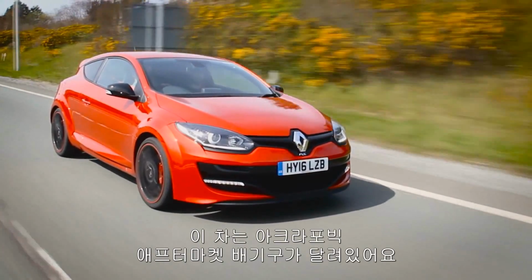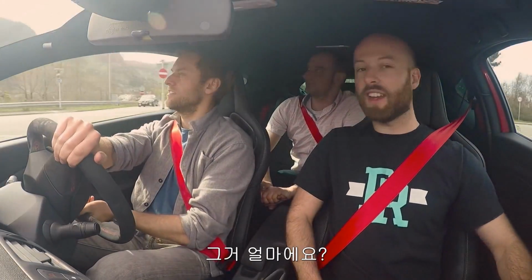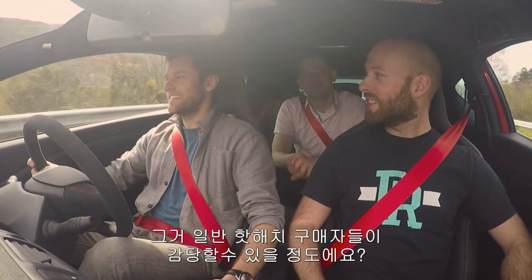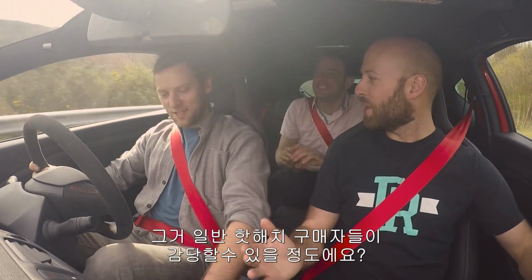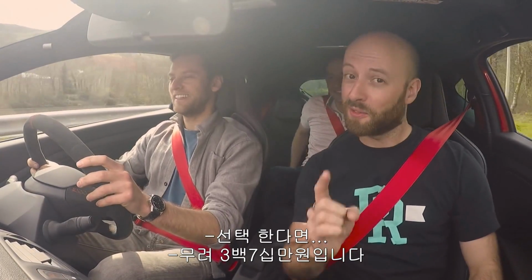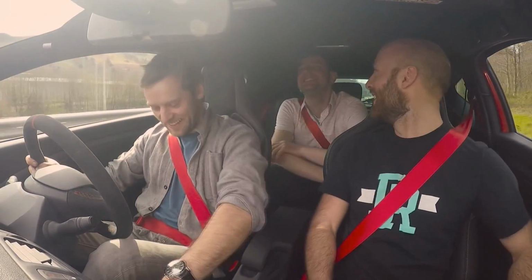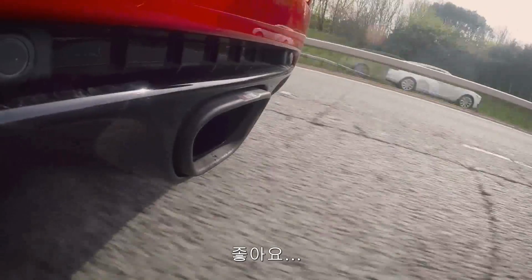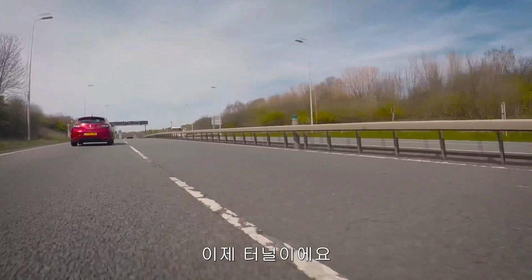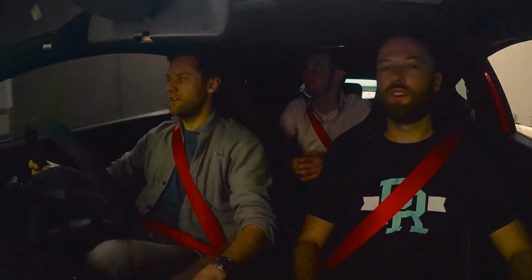This has got the A45 aftermarket exhaust. Yeah. And how much does that cost? You'll have to remind me. Is it very reasonable? Is it affordable for your average hot hatch buyer, perhaps? It's quite steep. Yeah. It'll be a trade up between that or £2,500. So it better sound pretty good, everyone. Yeah. Right, let's go. I'll just pop it on. There we go. Alright. Tunnel coming up. Right, okay. Bit of space.